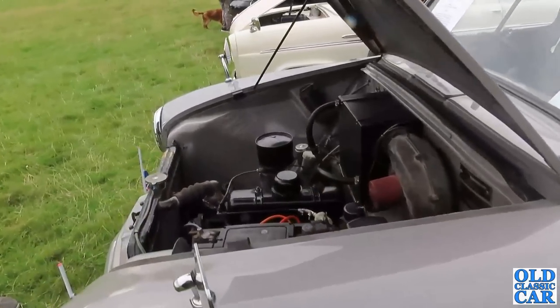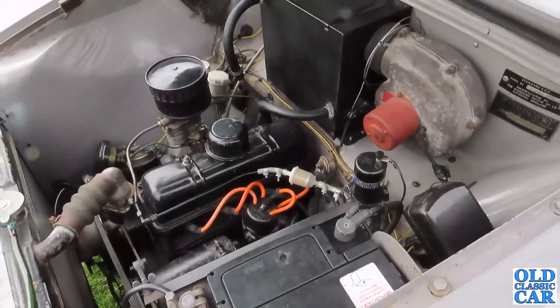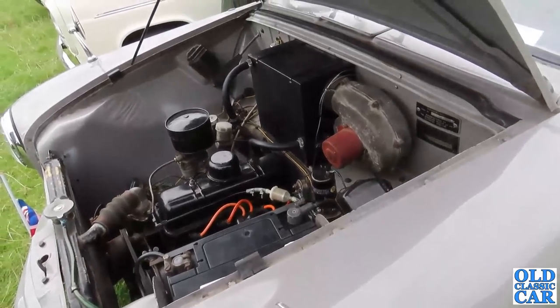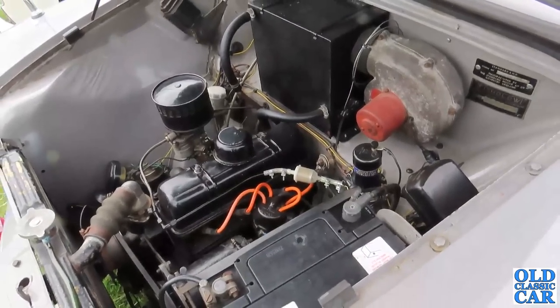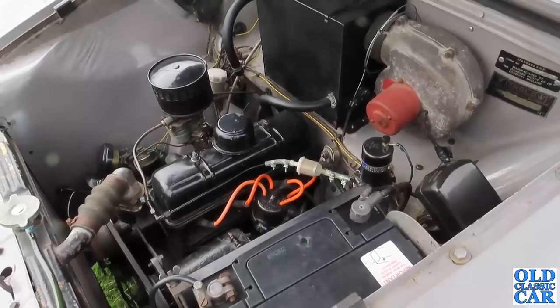That's the 803cc version of what was known as the SC engine. It grew to 948, then 1147 with the Triumph Heralds and Spitfires, and then 1296, and up to 1500 for the last of the Spitfires and the rubber bumper MG. So that engine was not only very flexible, but it's produced for many, many years.